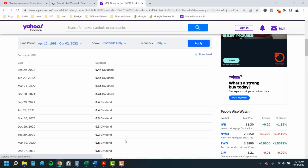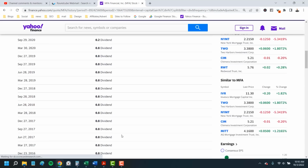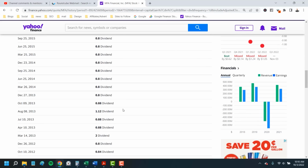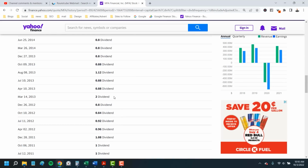It paid an 80 cents per share dividend from 2014 up to the pandemic, but that was cut from $1.12 per share in 2013. And scrolling through here, you can see that volatility in the company's dividend, increasing it one year just to cut it the next. Now, that's not to say that MFA cannot be a good dividend stock. Even when it cuts the payout, the yield is still a really solid one, but if you're trying to match your bills with a dividend stock, you need that consistency to know that the money is going to be there when you need it.